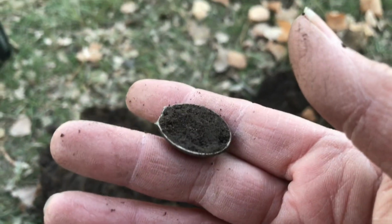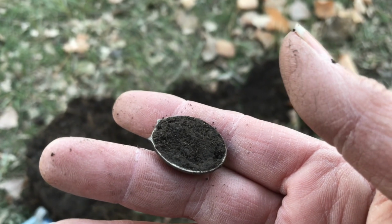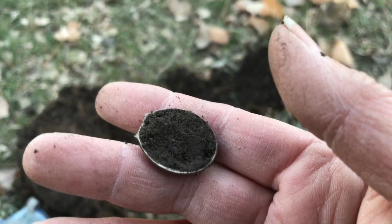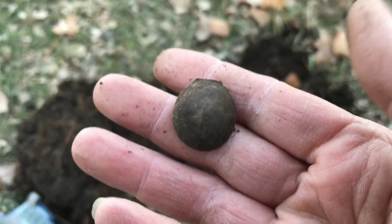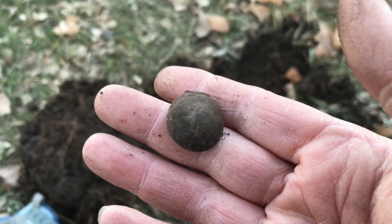Thanks again for joining today. I had a really good time. It was weird because I didn't find a lot of old coins. In fact, I only found one Wheatie and no other old coins. But I found all these really cool relics, and that is what makes history so interesting. So I'm glad I was out here. Glad you could join me.